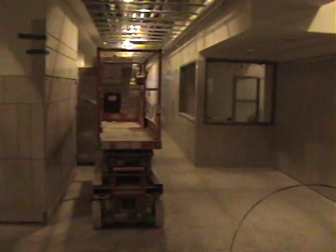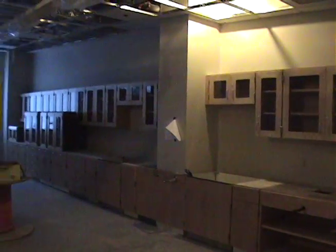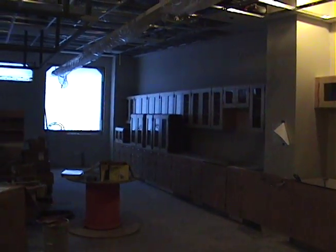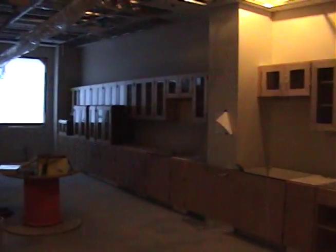This will be a glass area that will look out into the hallway, and from the prep room you enter into the second physics room. Again, the cabinets have all been installed in this area. You see a lot of natural light coming into the room through these three windows. And this is the front part of the school on the first floor.